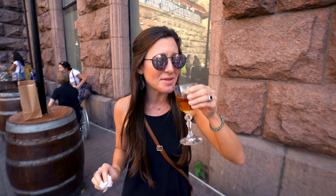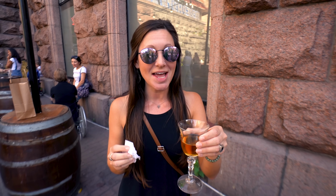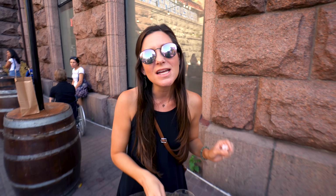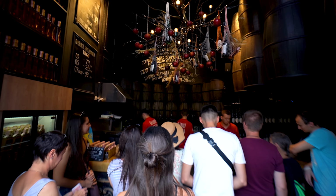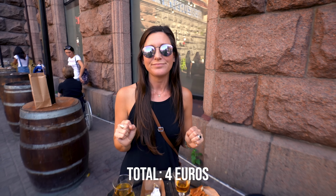Uh-oh. It's an oyster. I think you're supposed to wash it down with this. This is good. It's like adult apple juice. I don't think you really come here because it's like the best food ever. I think it's more just like a cheap, cool vibe. Barrels as the tables. I like it.